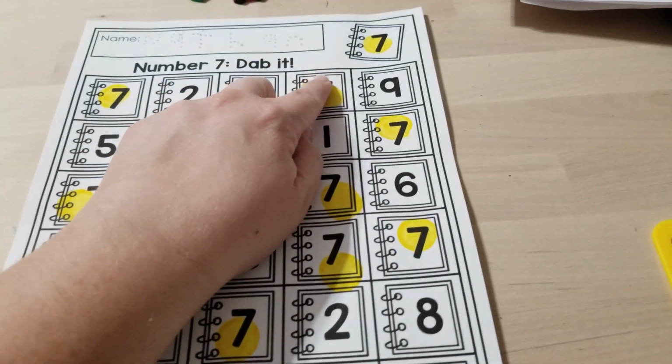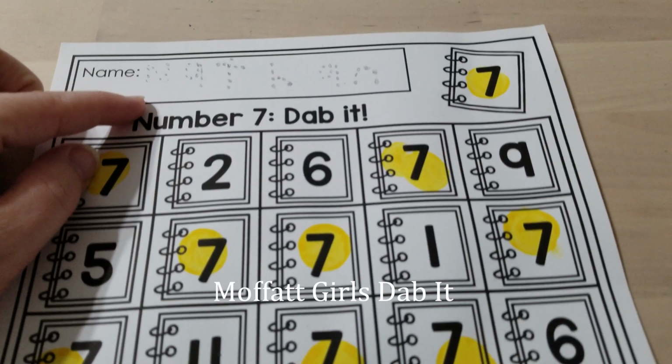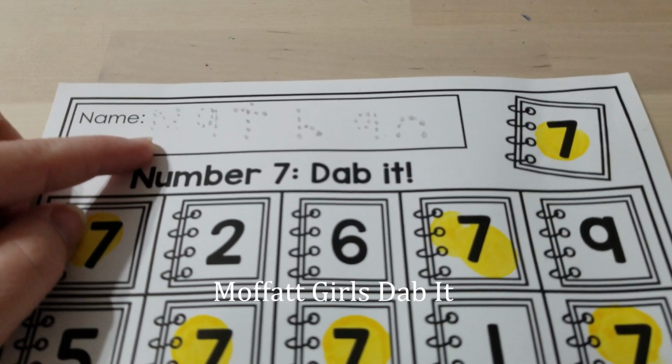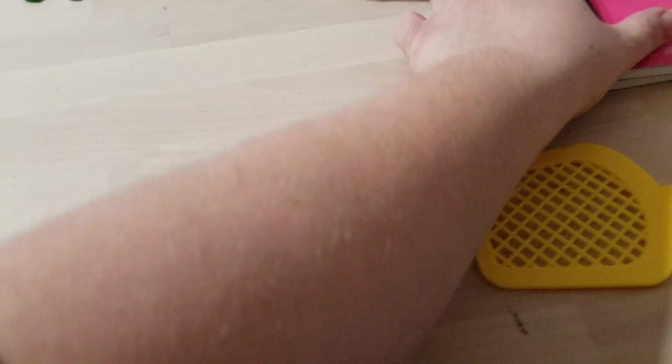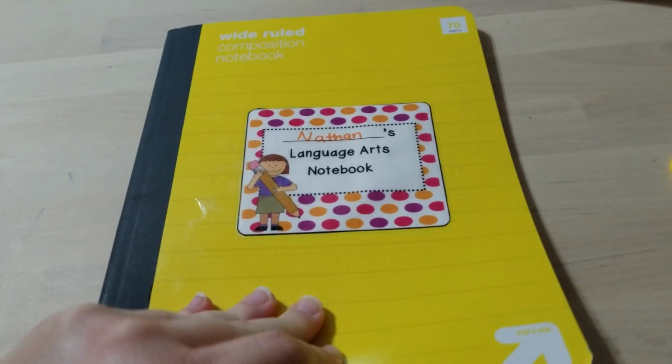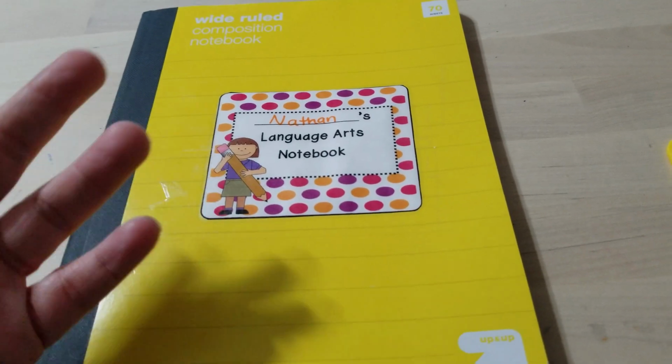He did the number 7 today, and just dotted the 7s. Then my oldest later was like, don't you want to trace your name? And he was not feeling it. So youngest was not feeling the name tracing today, and that's okay. But he did feel like doing something in this notebook, which he only does a notebook type activity if he really wants to.